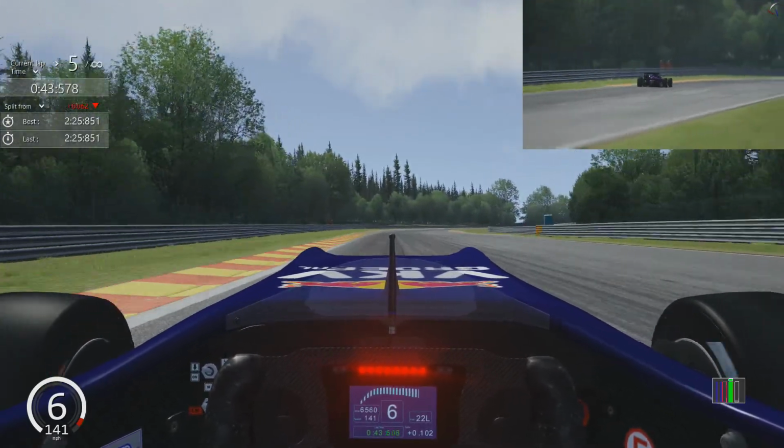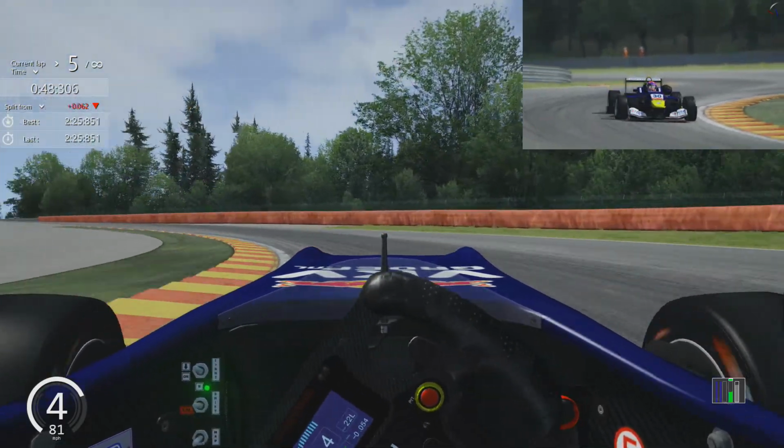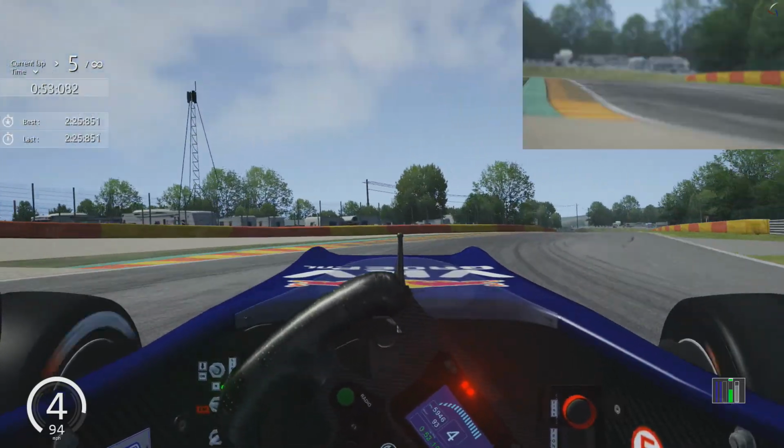If you press the headlight button, it actually switches on the rain lights. So you know the flashing red light you get at the back of the cars? Yeah. It switches on that, which is a little attention to detail. So all this is included in there.